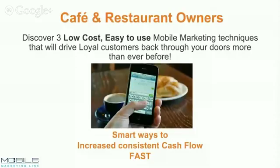Back to here, and now we're presenting. So you should see the cafe and restaurant owners discover 3 low-cost, easy-to-use mobile marketing techniques. You should be able to see that screen now. And it looks like we're all set. Okay, great. Excellent. All right, so let's get started.